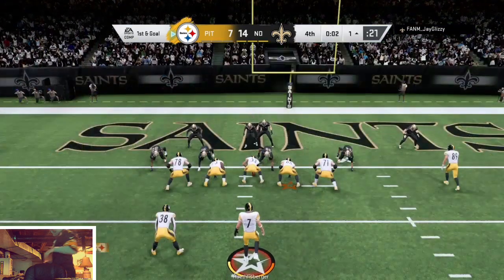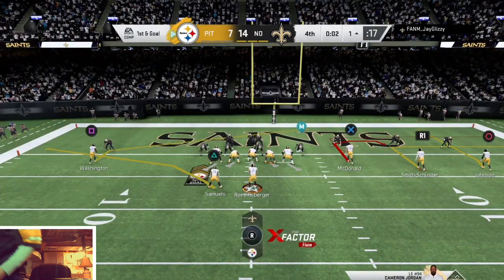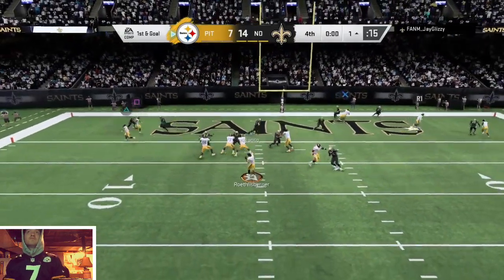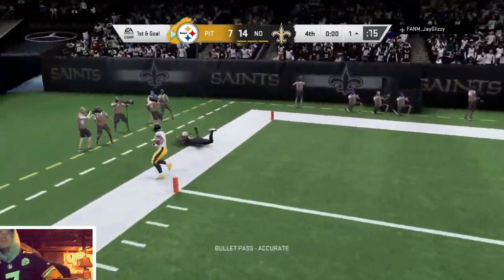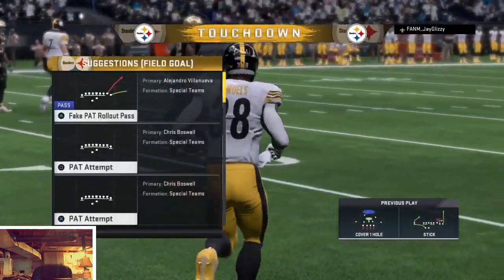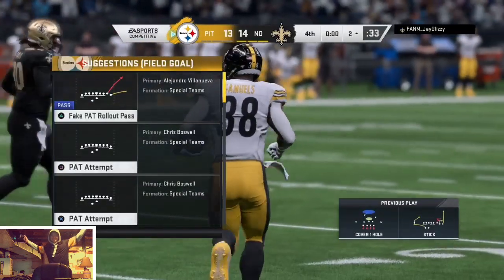A looming decision to make on the conversion, down 7, but first things first, they need to score as they come up on 1st and goal. One last shot for Roethlisberger. And it's caught. It's a touchdown with zeros on the clock. And an extra point will send us to OT.